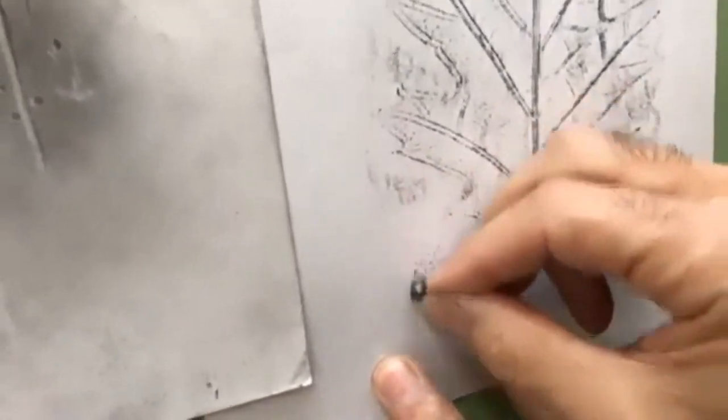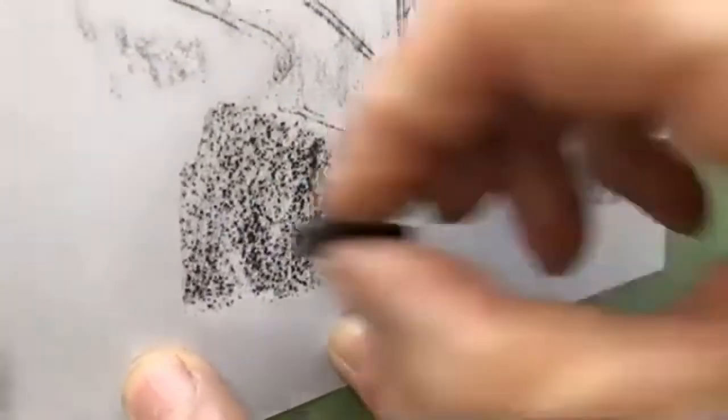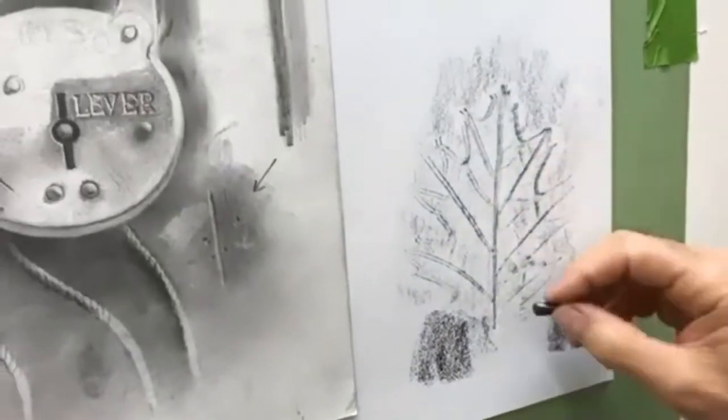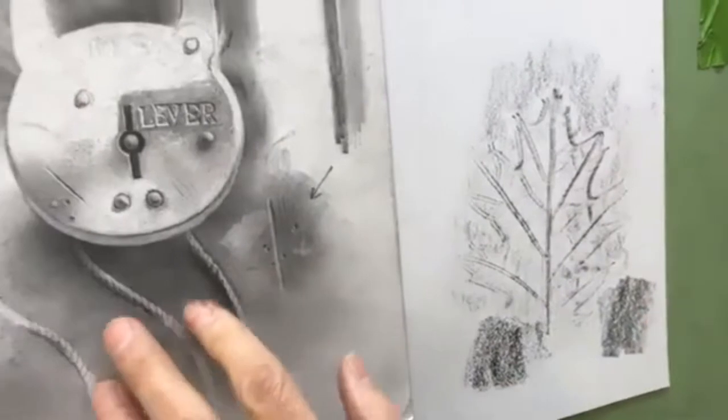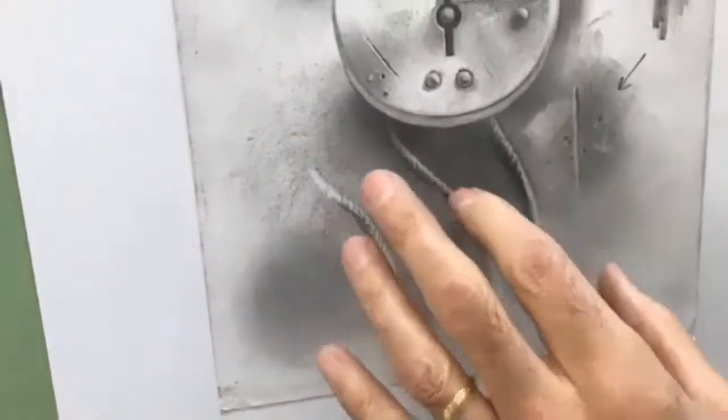If I put, like, this is sandpaper I'd put behind the paper. See, this is on the regular drawing board. This is on the sandpaper. So if you're going to create a background behind whatever you're drawing, like over here, this is smooth, but if I wanted a textured background, I could do that.